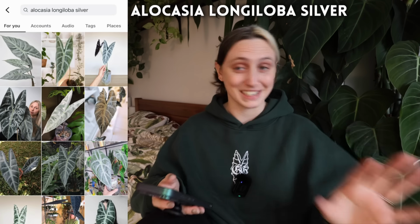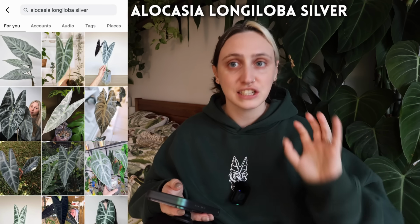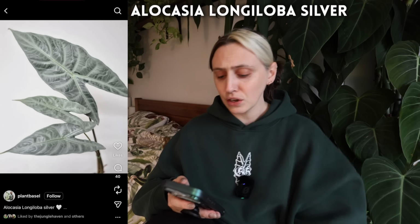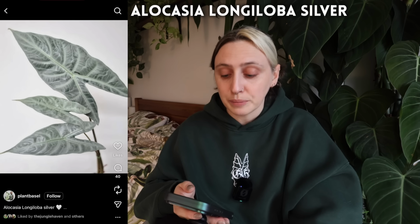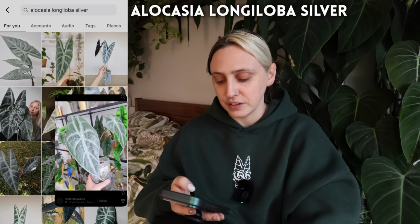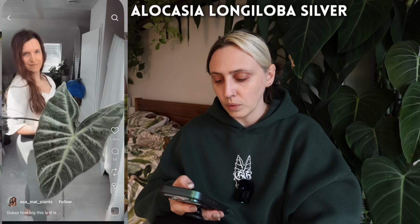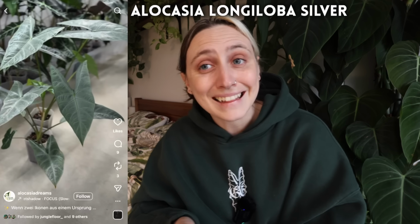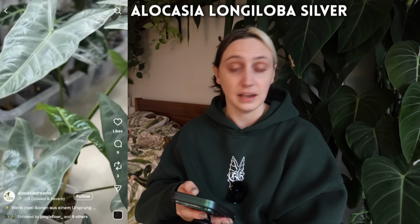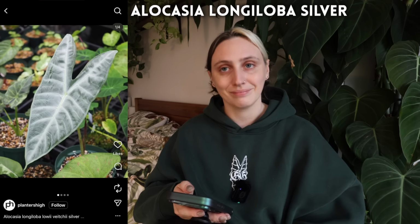And then the last alocasia on my wish list, sorry, there's so many, I'm obsessed, okay, is the Alocasia longiloba silver. And this was another one that I am pulling forward from previous lists because I still really want it. It is still such a beautiful one. Look at these leaves. I love a silver plant as well. Y'all know that. I think these are so cool. I want one. Oh my God. I think this is a really cool plant and I really want it, and I love the blue silveriness to these leaves. I think it'd be an amazing addition to my collection. So I want it. Please give it to me now, yesterday.